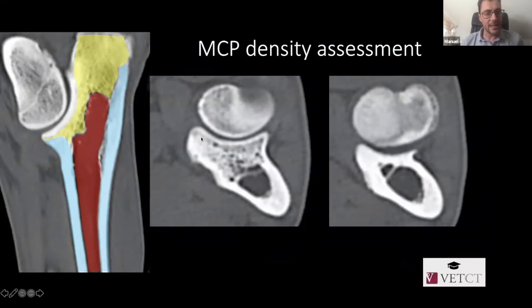And if you see any hypoattenuating areas extending all the way to the tip, just go back to the sagittals and make sure that's not that, okay? Because that is normal, but again, it is variable. You will not see this in every single dog.